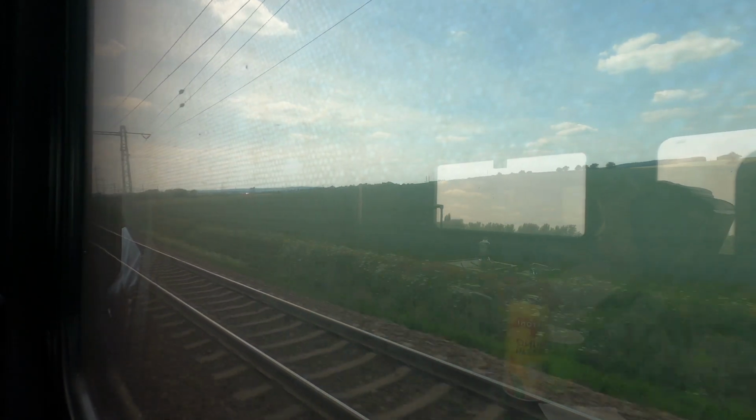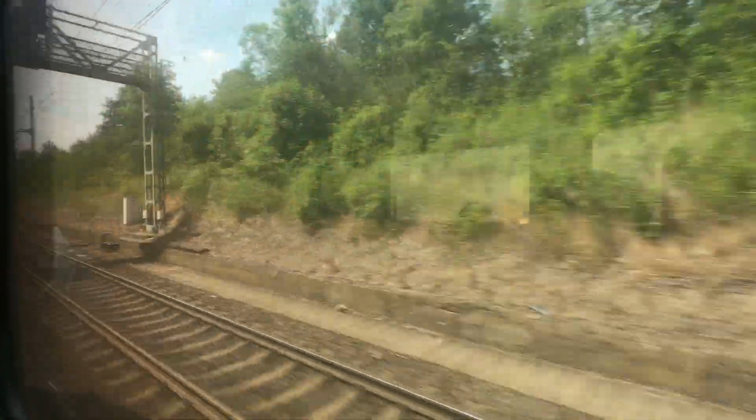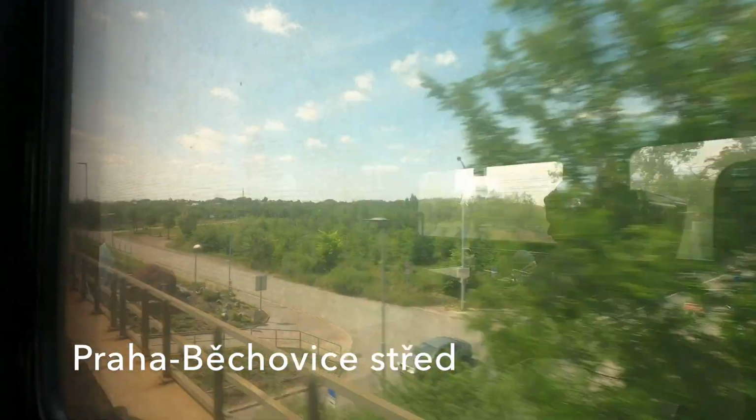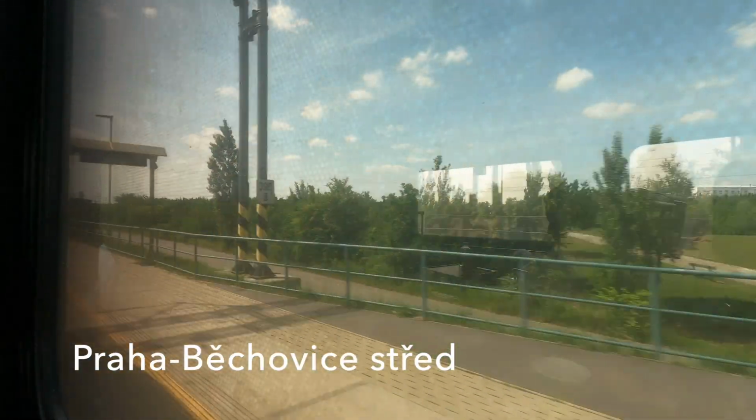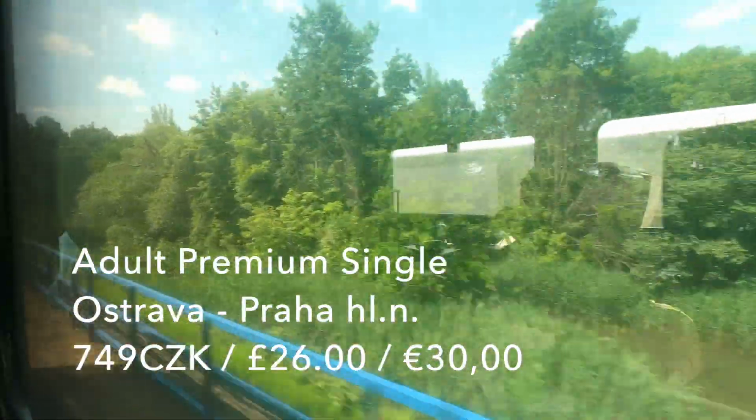And finally on this main line we can get close to the speeds that this FLIRT is capable of. First we cruise along at about 140 km per hour and then increase our speed to 160. Now we're passing a station with the word Praha in it, so I think we must be getting quite close to the city. As we're approaching Praha, let's look at what this all cost.